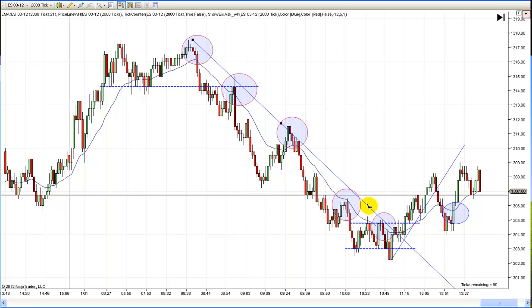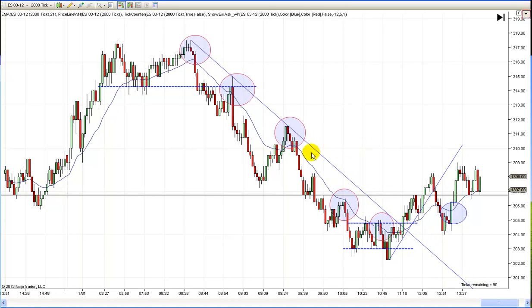But even if you'd have come out here and drawn it right off the high, those first couple of swings, you're still in the right area. You still should have got the same result. So it just shows you don't have to get your trend line exactly right, but I believe that is the correct trend line right there. And sometimes you draw it off the closes.